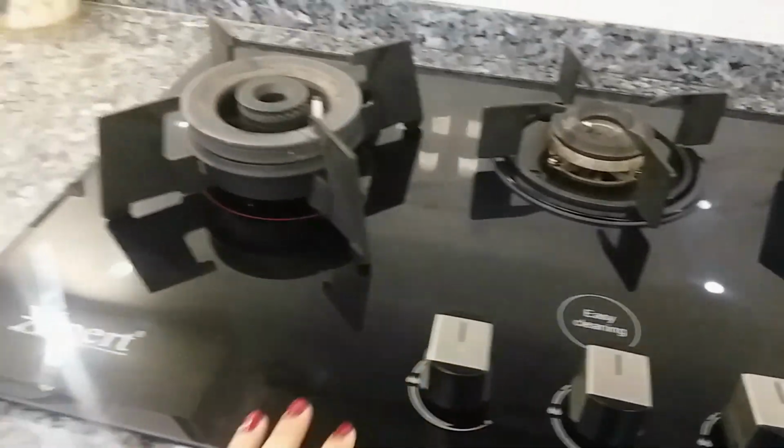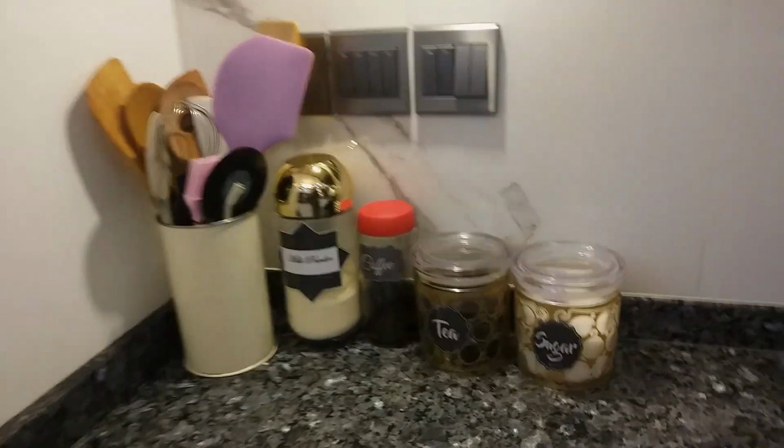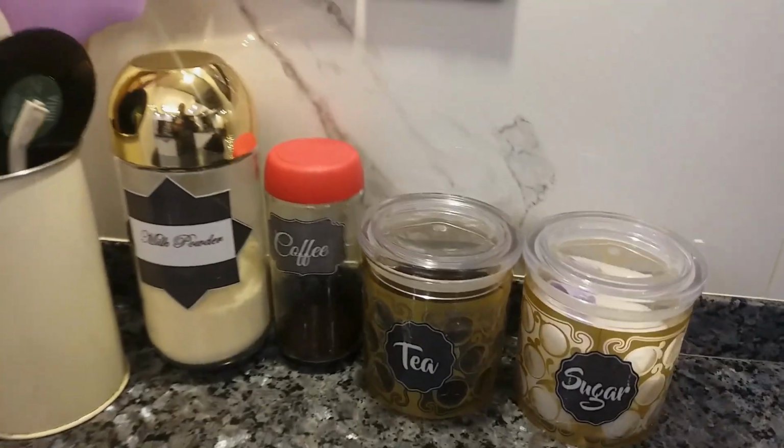On the left hand side, I have other big spoons, spatulas and brushes for everyday use in the kitchen, and I have sugar, tea, coffee pots and a dry milk powder.